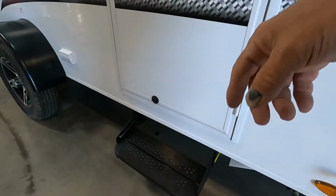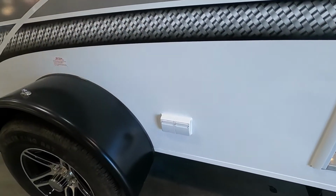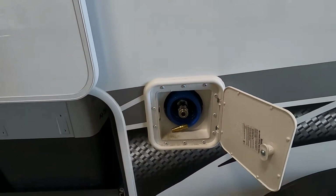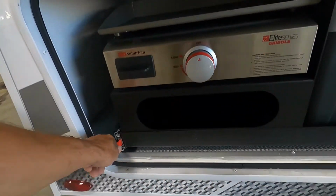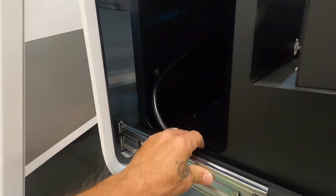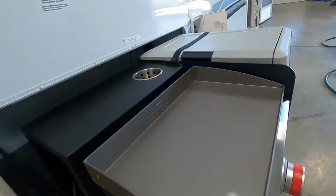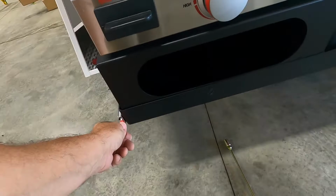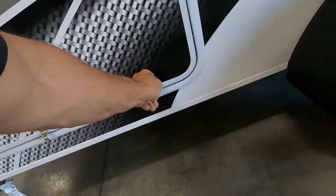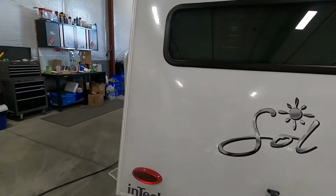Around front, this magnetic ball will hold your door open. I also have a couple of 110s out here. Spray port. You can wash your unit off. And lastly, our grill over here. There's your quick connect for it. Pull it out here. Here's your quick connect hose right inside there. Easy setup. Now to push this back in or to bring it out, you do have to push that red handle back down. And that about covers everything on the outside.